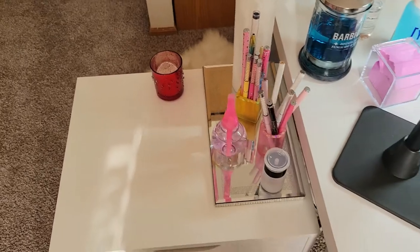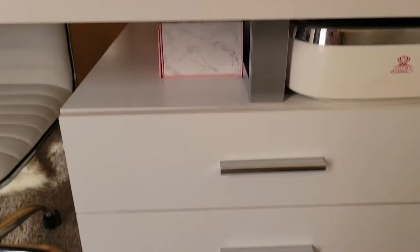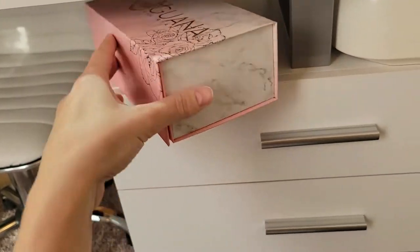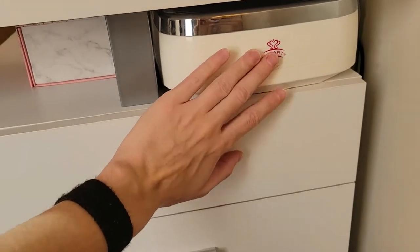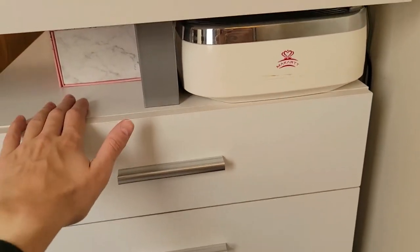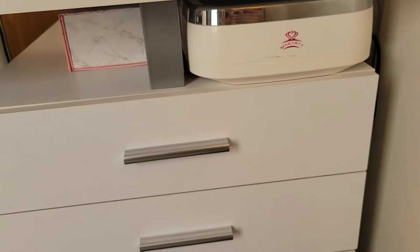So yeah, going back to my desk, underneath here is where I keep my red iguana practice hand. I still have yet to use it, but I can't wait to. And then I keep my nail dust collector right here. I think it's really convenient to have it on this shelf because I can just pull it off and put it on top when I need it, and then put it back under when I don't need it.